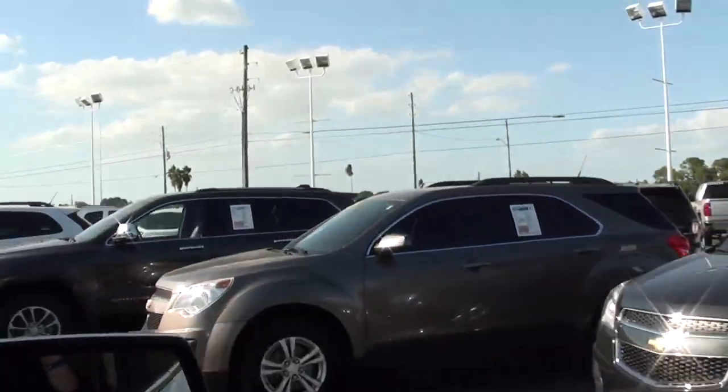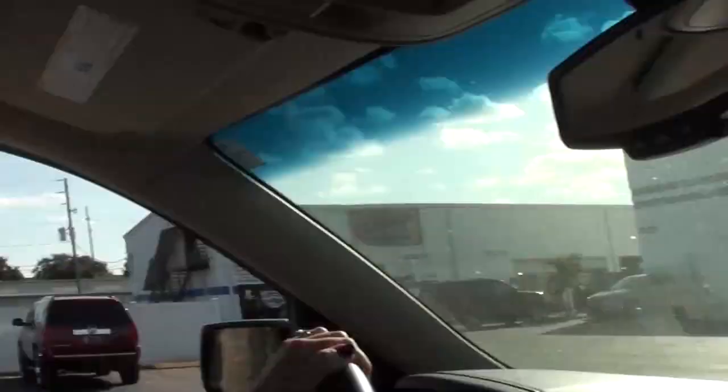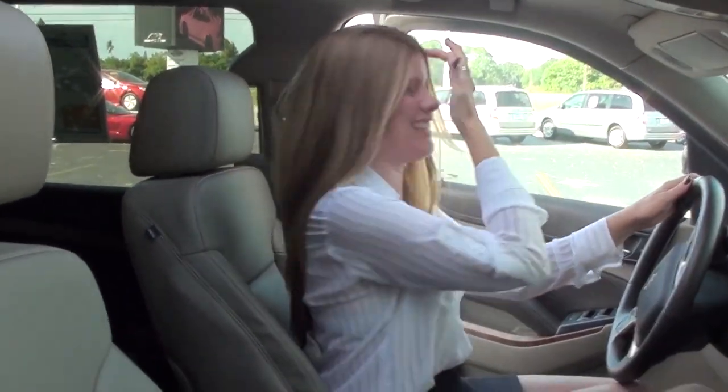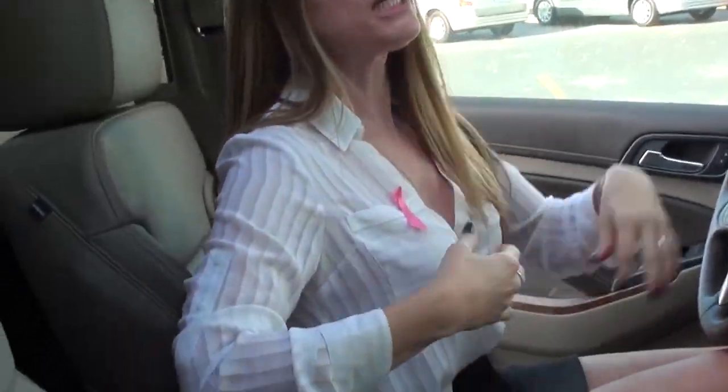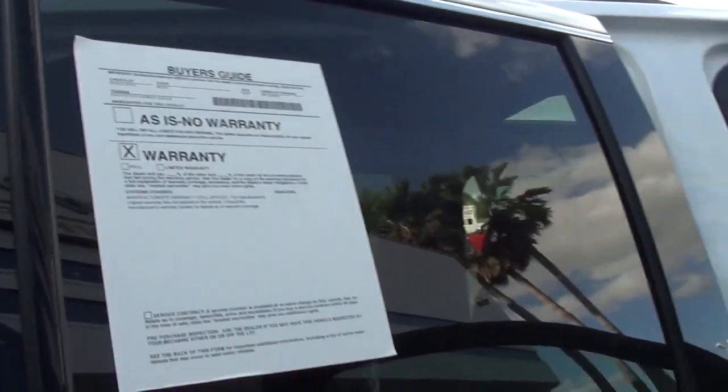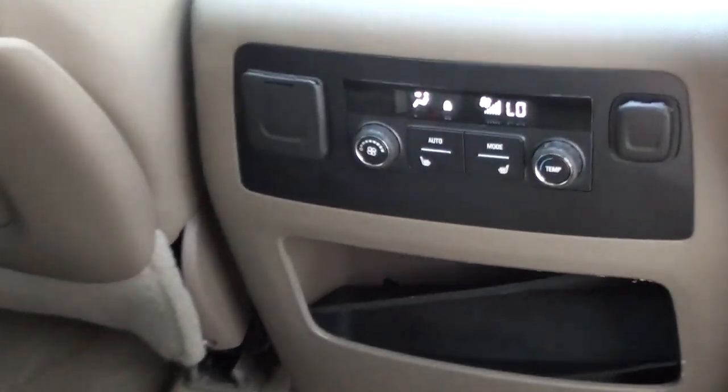Oh my god, you can fit tons of animals in here. All this room for my puppies! Check out my breast cancer awareness ribbon, in my favorite color, pink. Manufacturer's warranty. Wow! There are so many seats. Where'd you go, Chelsea? I'm all the way back here.